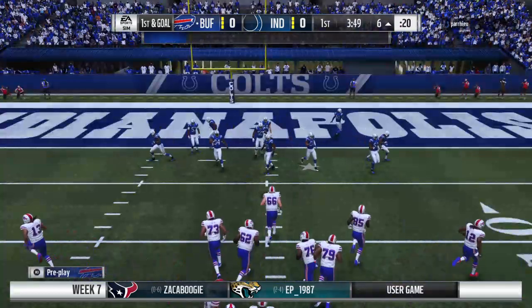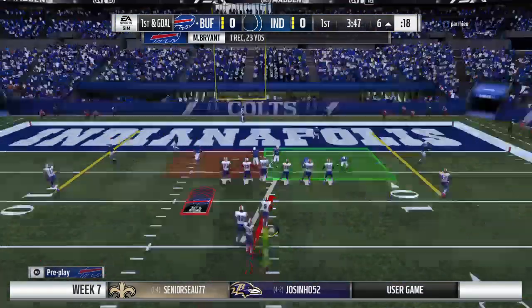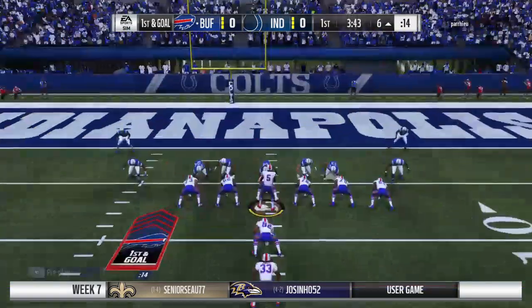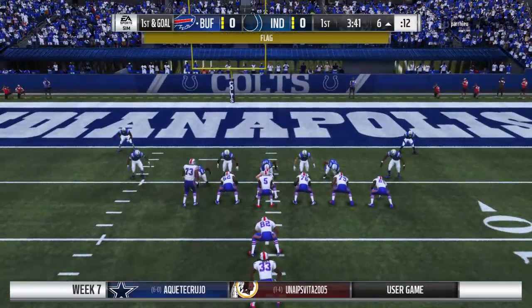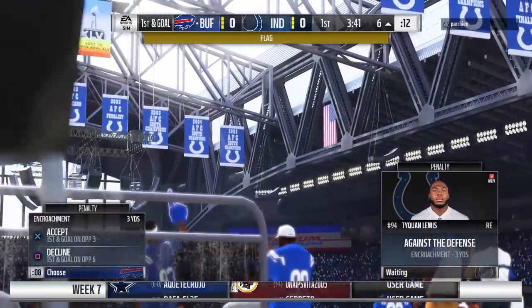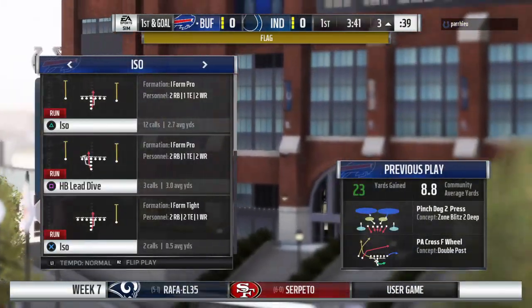First trip to the red zone for the Bills. They've got a 1st and goal to go at the 7. And now whistles and a flag, and I think we got a jump here. So step off the 5 yards.